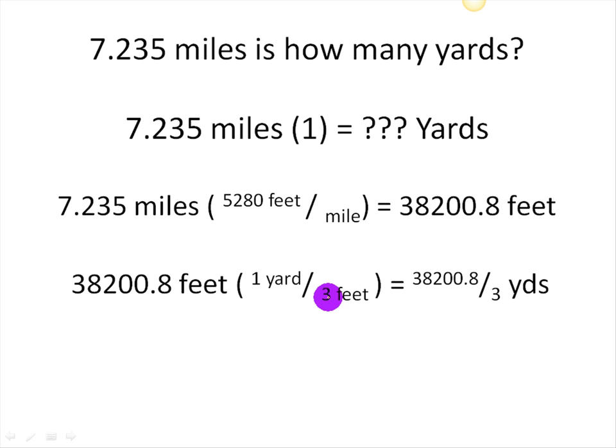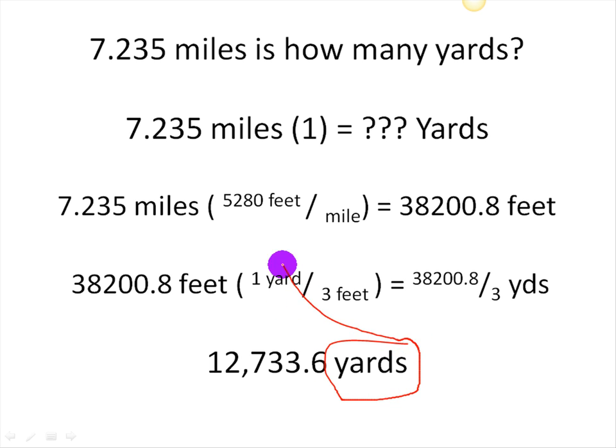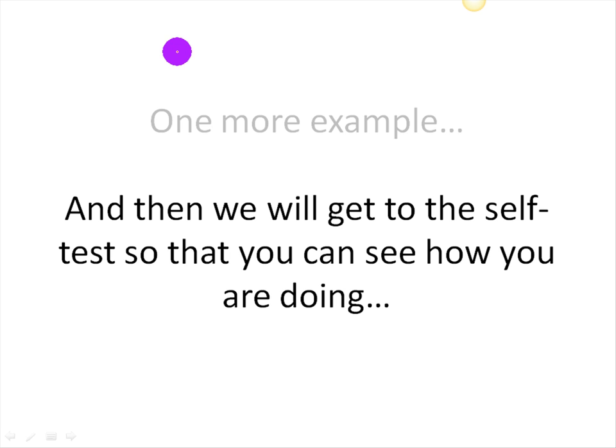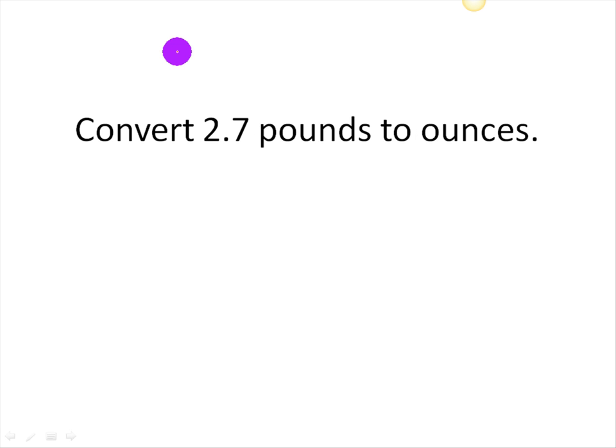Now it's just a long division problem. We just do the top in, bottom out on this puppy, and we wind up with 12,733.6 yards, which is what they were seeking. How many yards are in this many miles? One more example, and then we'll get to the self-test so that you can see how you are doing.